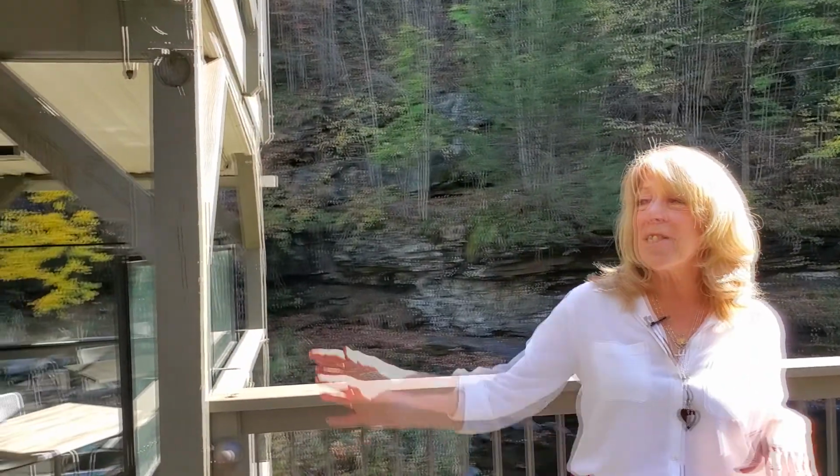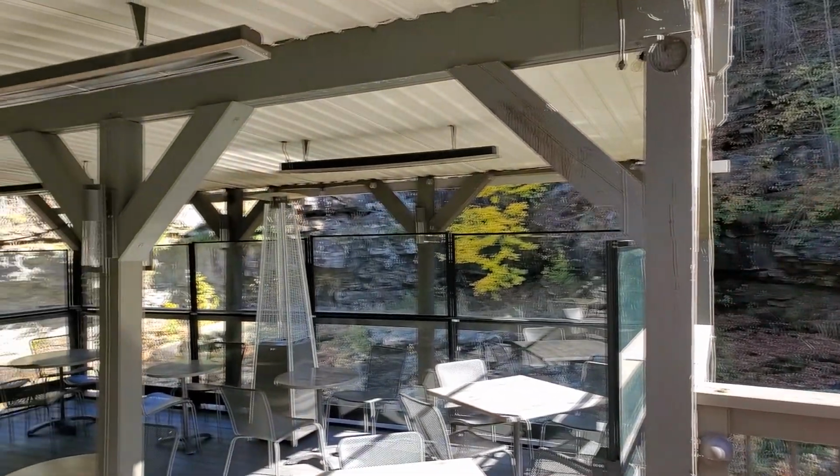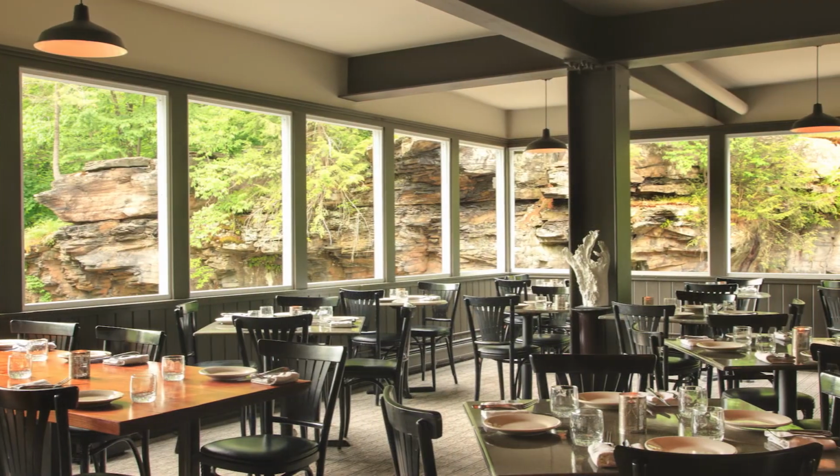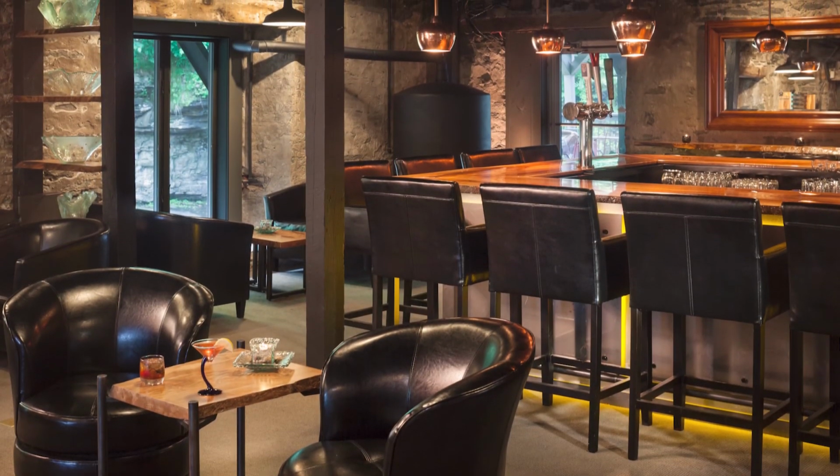And just a couple of steps down from the Serenity Deck where we just were is the glass restaurant. This is the restaurant deck. Further inside we have a wonderful pub. We also have the glass dining room itself. Your guests are here and they are in the pub and they are also in the glass dining room.